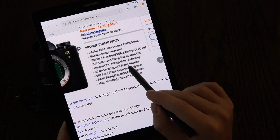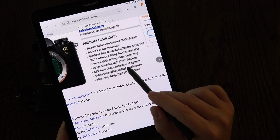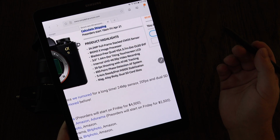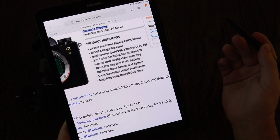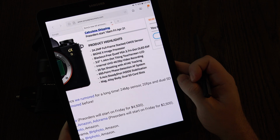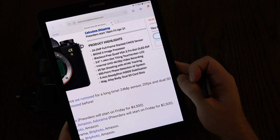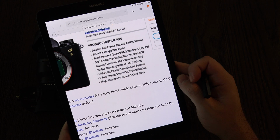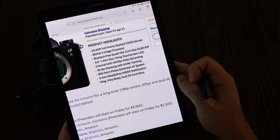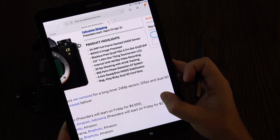Of course, internal UHD 4K video recording at 30p, 20 frames per second shooting. Now, this is really, again, another trickle down from the A6500, that nearly zero buffer. You can actually shoot at 20 frames per second in RAW, I believe up to 241 frames consecutively. JPEG, it's over 300. So if you've been waiting for a Sony full-frame camera that could do what the A6500 can, you have found definitely the product here. So sports photographers are going to like what the A9 has to offer.